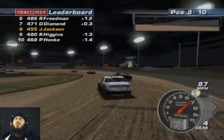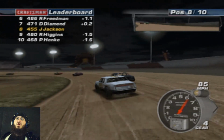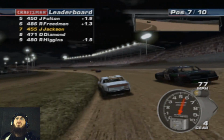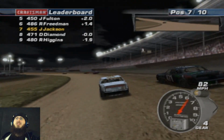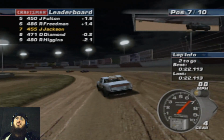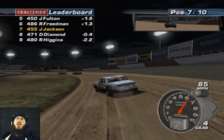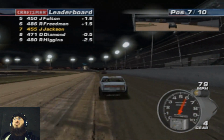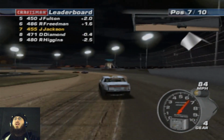Frames are dropping there a little bit. 2002 NASCAR game. What do you want from it? Come on, Diamond. Give it up. 2 to go. 2 to go. Gonna end up losing a couple spots in this heat race. That really sucks. But I couldn't get going the way I wanted to get going.